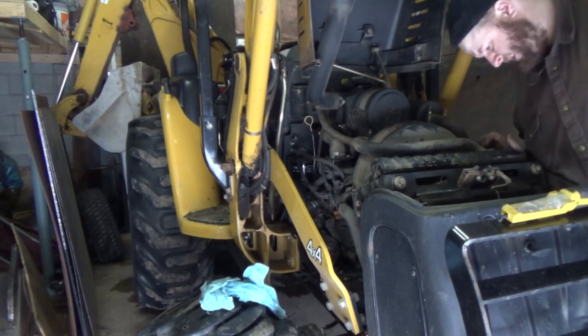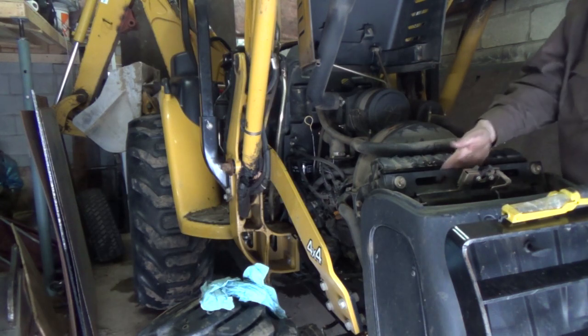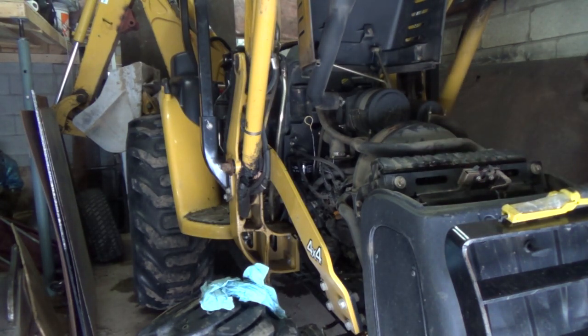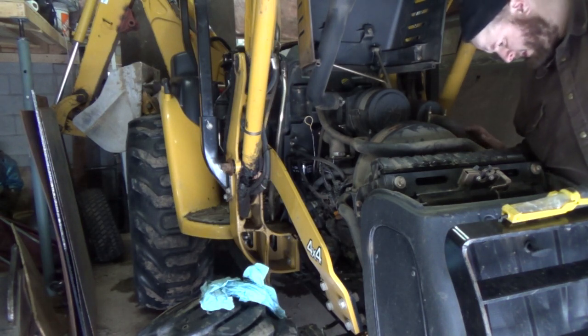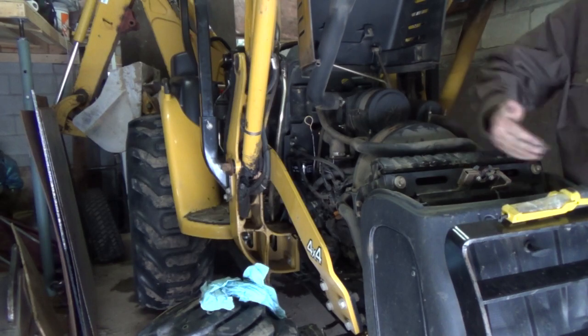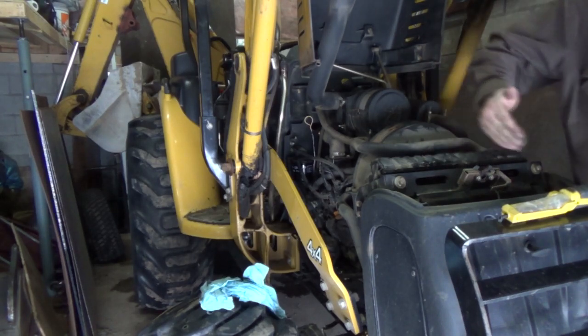Most of that fell back inside again. It sure looks like it. It's full of that crap from out in the field there. Interesting. How am I supposed to get that out? Air compressor, I guess, but it's just going to go into those fins kind of thing. That's not too good of a setup, is it?